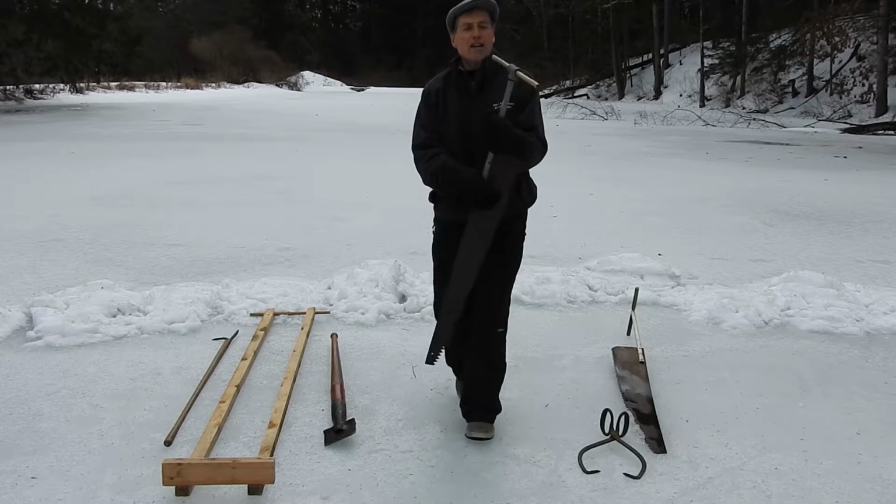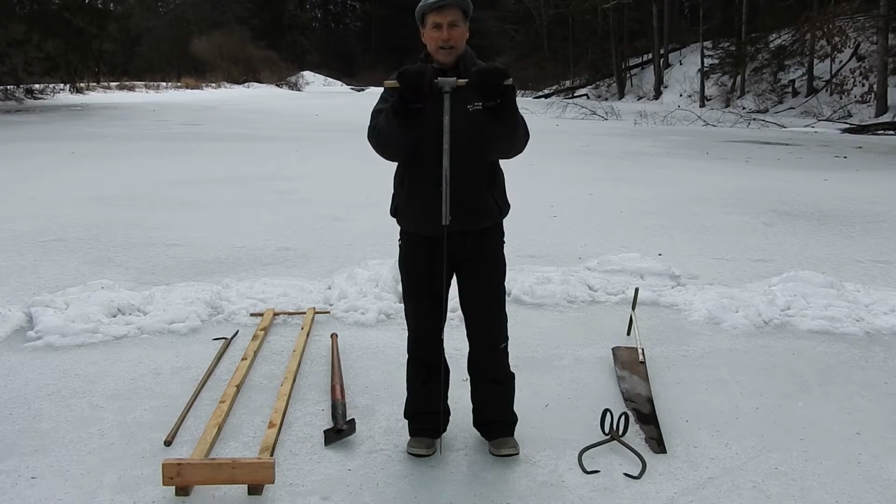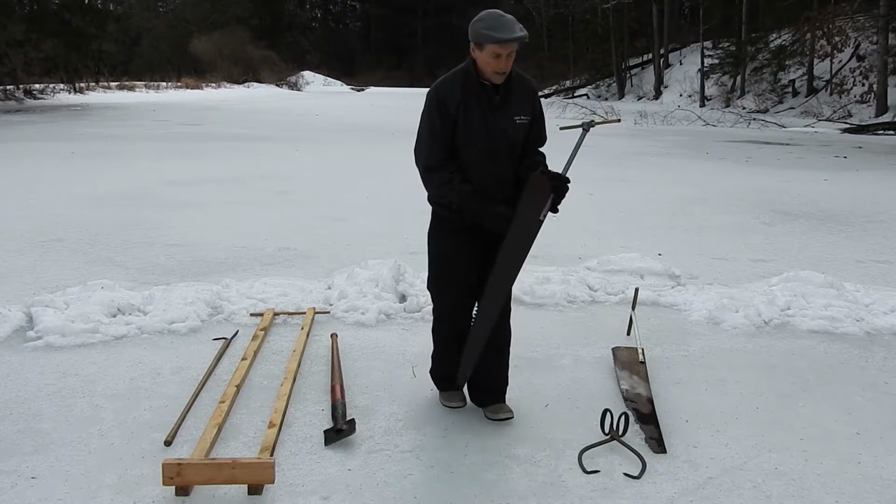The ice saw has a T-shaped handle on it so that it can be used sawing in an up and down motion to cut the blocks. And we'll be demonstrating that in a little while.